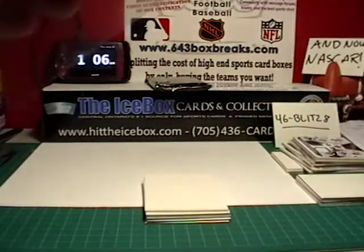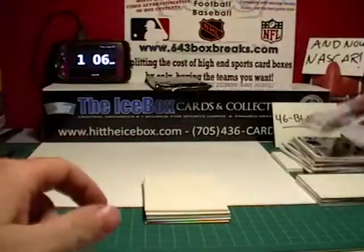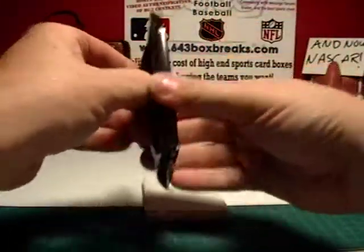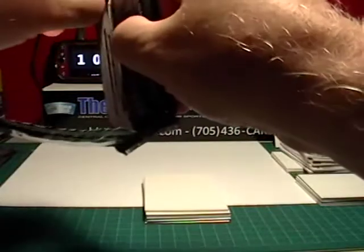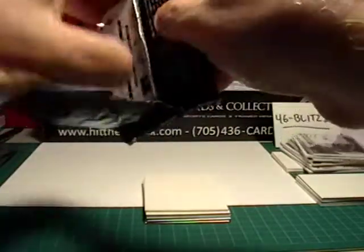So, three autos so far. Can we make it four? I will try my best. With a good number of the 643.